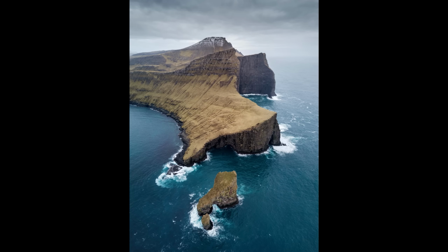So let's start back in March, where I did a workshop with Nigel. And this is just a super simple photo, very simple color palette. We have the browns, we have the blues, and a little bit of gray in the sky. And what you see here is the end of the island Vaga, and just underneath it, Dranganir.